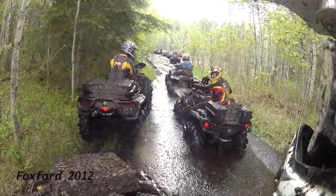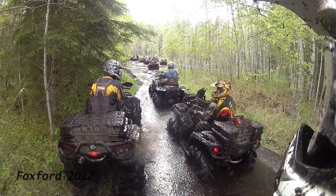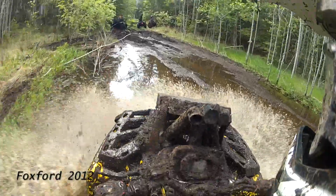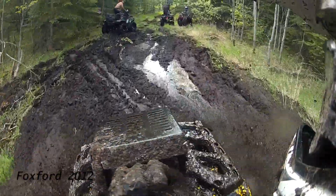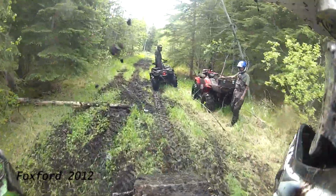The Outlander 1000 ran awesome that day. Other than maybe upgrading the belt to the heavy duty belt like I mentioned. But yeah, just a great day out there, lots of guys out there, lots of Can-Ams, lots of ATVs.